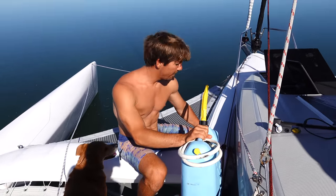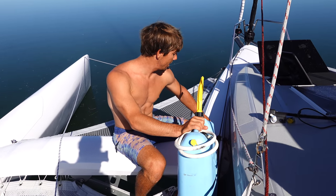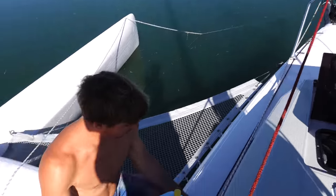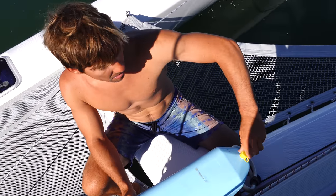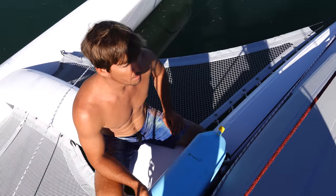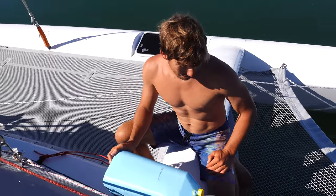This is the last of our fresh water, which means we're gonna have to make our way back into civilization and fill up. Actually, no, we have plenty of fresh drinking water. This is just our fresh other water for like showering and dishes and stuff like that. And how much is that? Well, it's 5 gallons, or we top it off just over, but I already used like a gallon or two, so we got like 4 gallons left or something.